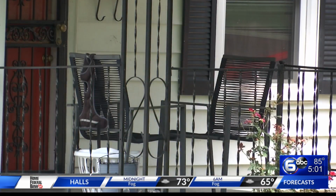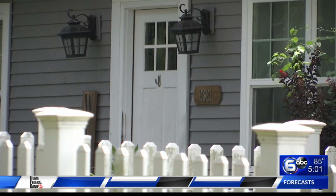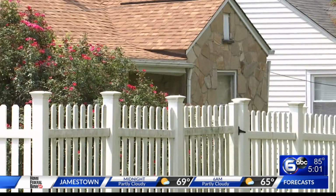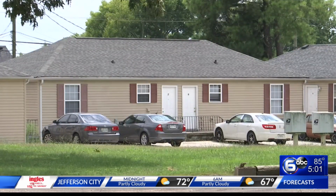But when her new landlord decided to increase her rent by $735, I was paying $815 a month and they raised it to $1,550. Hartlett and her daughter were forced to find a new home, but the process wasn't easy. I would just ask for a 2-bedroom and then they would say $1,900 and I would just say, okay, no thank you. Hartlett isn't the only renter who has struggled.